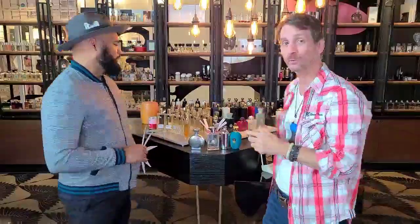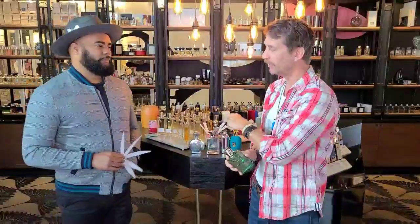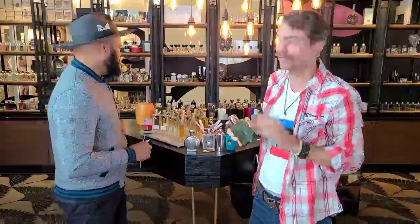Let me introduce which ones we're going to be testing today. They've sprayed all five on these scent strips and numbered them. I don't know which are which, and then I'm going to test them. Let me introduce you to the five.